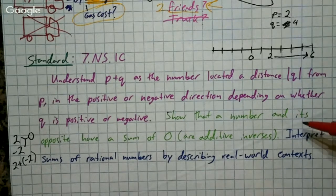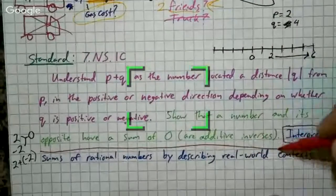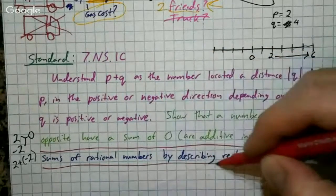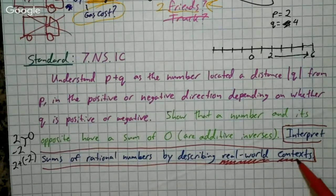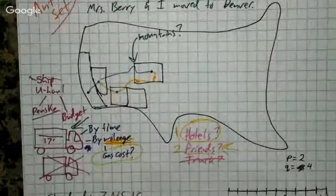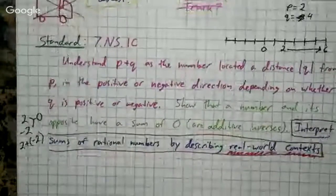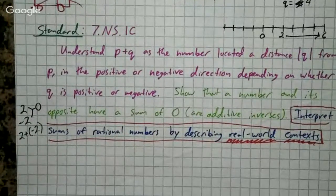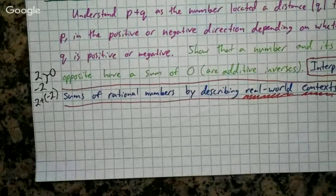Now, what I want you to do is take a different color, and you can put a box around this last part, because that's what we're going to focus on today. The sums of rational numbers by describing real-world contexts. Just like up here, this problem is super confusing, and we're not doing that, but it's going to be a real-world concept we're talking about, and we're going to use that real-world example to direct our problems today. So, like I said, this is a slightly different math lesson. I only have a little bit of my paper left here, but we're going to be able to fit our input in here.